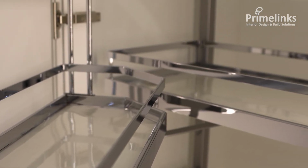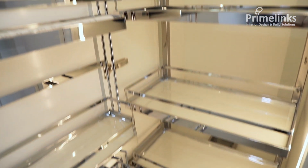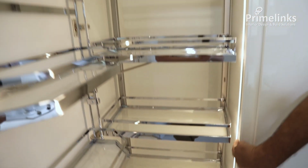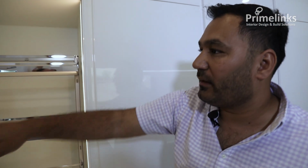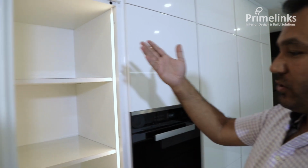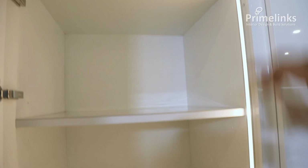This is Hafele system. We are using Hafele Bloom for our customized kitchens. We have also recessed LED strip light. It looks very elegant, clean, neat. Nice shelves, neat, clean job. Also with the light, with the sensor.